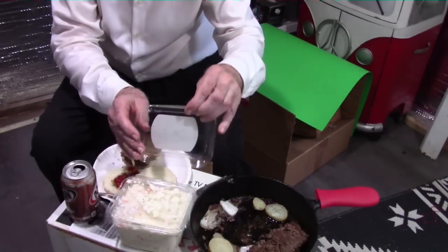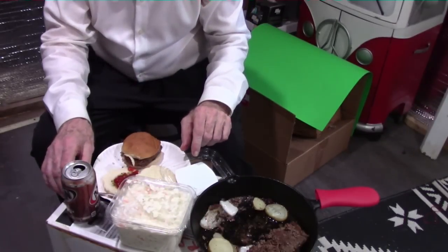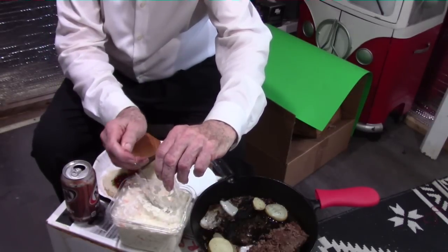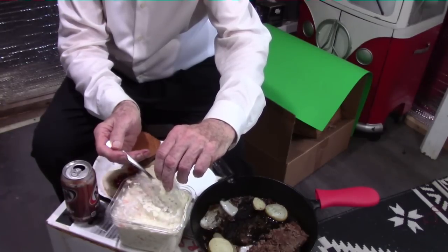It's A&W root beer, not sure where I bought this. Have some coleslaw here. It's basically a cabbage salad. And I like to have cabbage every day, as the viewers know.